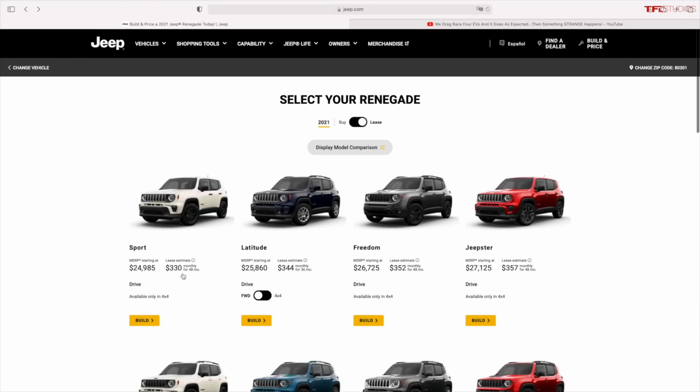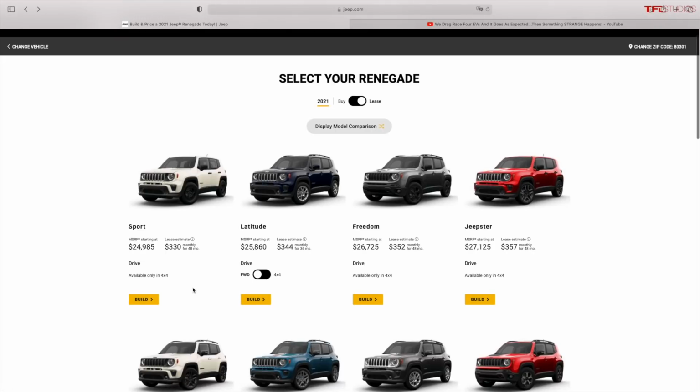Now this is not Wrangler levels of capability. No, it's kind of a Fiat. Oh, this is interesting. The Sport, the base model, is only available in 4x4. Isn't that sweet? Wow, I didn't know that. For $24,985, you get 4x4, so you get four-wheel drive. Wow, we're gonna get cheaper than that.